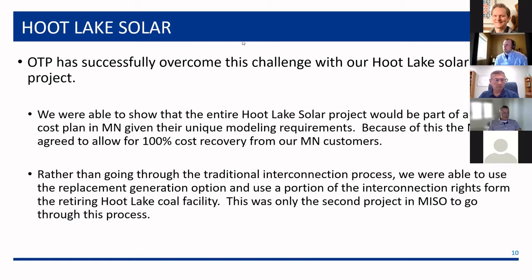We're confident that whatever resources we do determine are in our customers' best interest, we are going to find some unique solutions and be able to prove to all of our jurisdictions that we're still able to provide low cost, reliable, resilient, and environmentally responsible electricity moving forward. Now I'm going to pass it off to, I believe Dean is next.